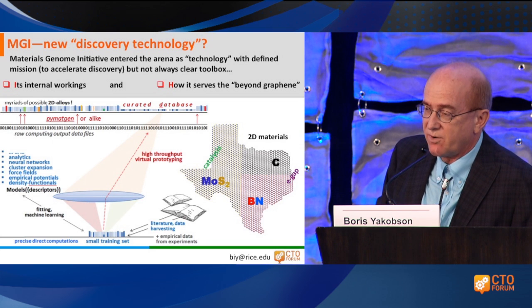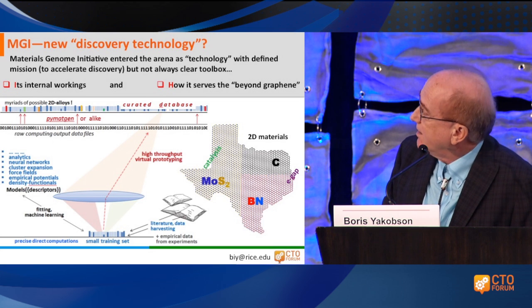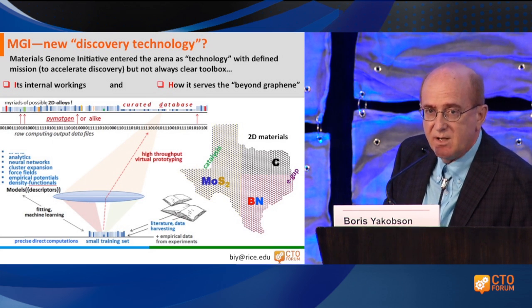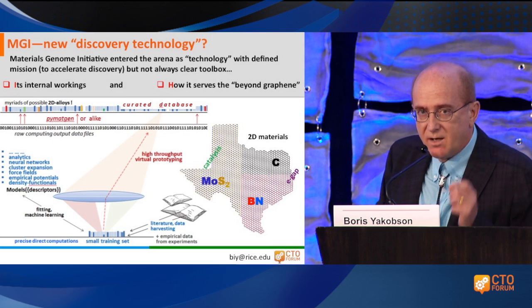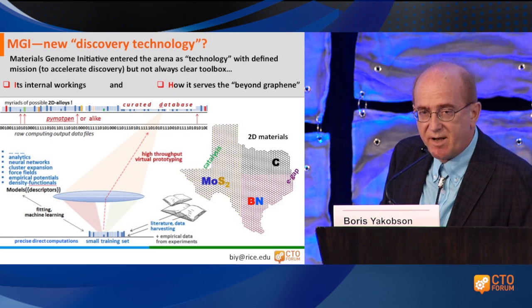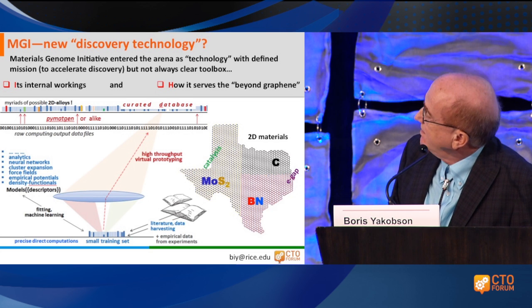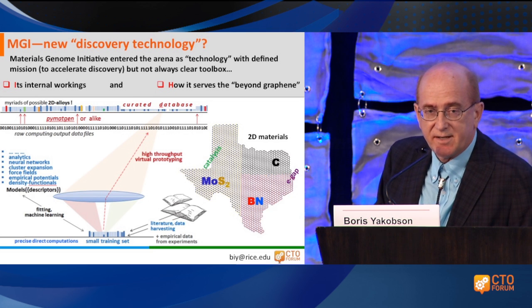Recently, we applied this approach to a couple of examples from this new class of 2-dimensional materials. In one case, we discovered that alloys of carbon and boron nitride can be designed in such a way that they have energy band gaps desirable for microelectronics applications. In another example, we discovered that in the family of metal dichalcogenides, 2-dimensional again, there are certain compositions which have very high catalytic activities. So along these lines, we anticipate developments leading to disruptive technologies.